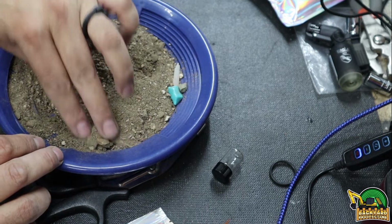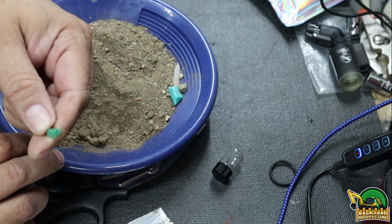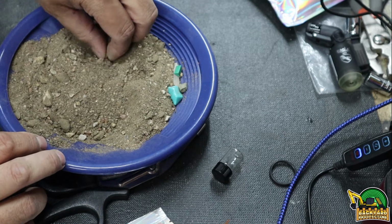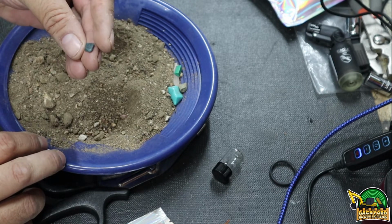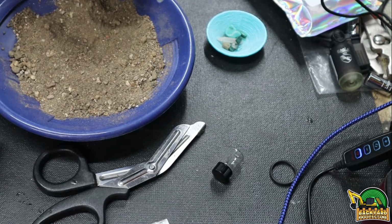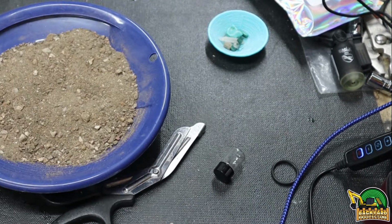A little piece of pyrite. Well, maybe it wasn't an emerald. It's malachite. A little piece of malachite. Another little piece of, no, the blood jasper, sea jasper. Oh, there's definitely gold in here because I just saw a piece and dropped it back in the pile. We'll find it on the sluice. But there you go. That's what we got.